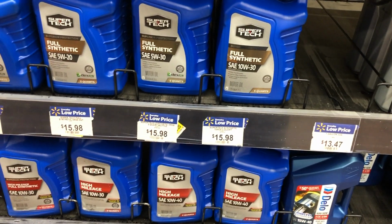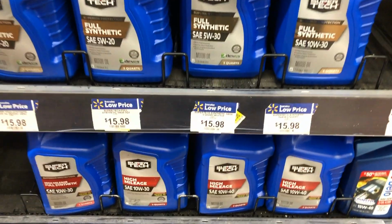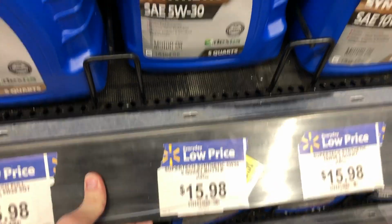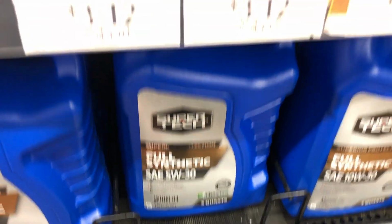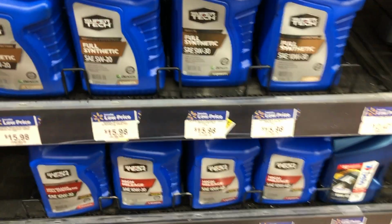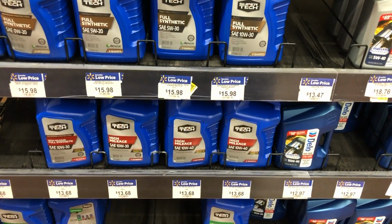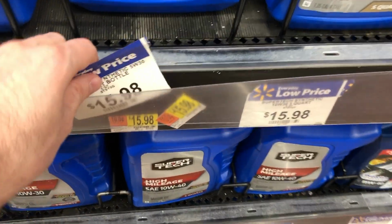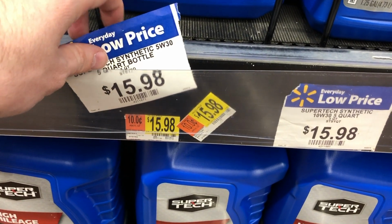In fact, that's so cheap that while I was recording this, I had to double check to make sure that was a proper 5-quart versus the single quart, and I checked to make sure that the tag, that $15.98, wasn't a sale. That is in fact the retail price, and that's what they cost all the time. So this is far cheaper than anything we've seen today. So we'll have to test this one.